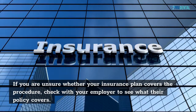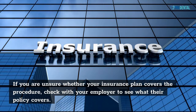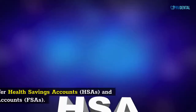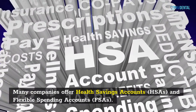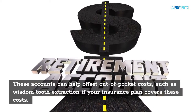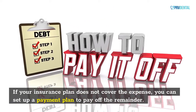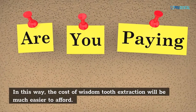If you are unsure whether your insurance plan covers the procedure, check with your employer to see what their policy covers. You can also ask about discounts for having all 4 wisdom teeth removed at once, which could save you over $1,000. Many companies offer health savings accounts, HSAs, and flexible spending accounts, FSAs. These accounts can help offset out-of-pocket costs, such as wisdom tooth extraction if your insurance plan covers these costs. If your insurance plan does not cover the expense, you can set up a payment plan to pay off the remainder. In this way, the cost of wisdom tooth extraction will be much easier to afford.